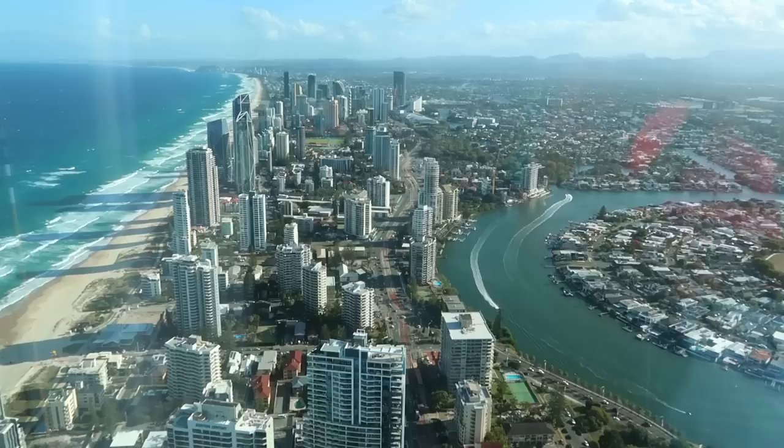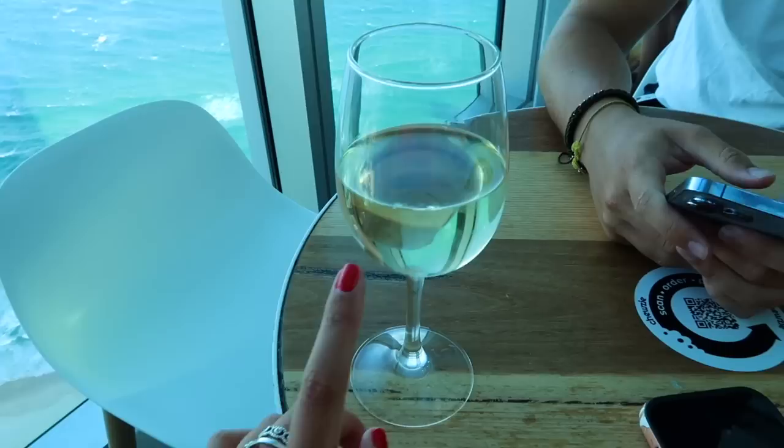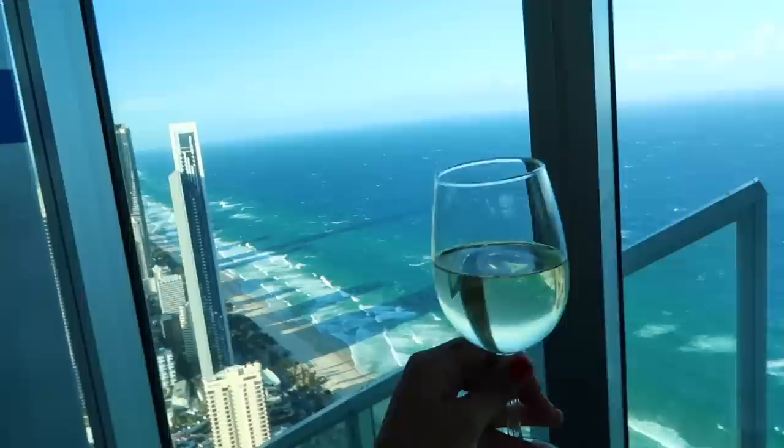Guys, 7,000 kilometers in that direction is Hawaii. Treat myself to a cheeky glass of Pinot Grigio. This was $7, guys, which I think came to about £3.90, which is not bad when you consider the view and where we are. Can you actually imagine getting a wine for £3.90 in the Shard? That just wouldn't happen.